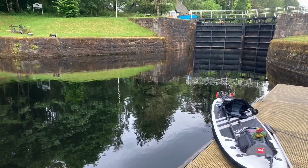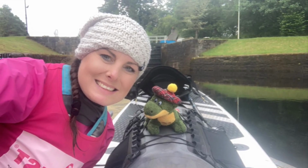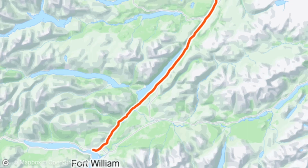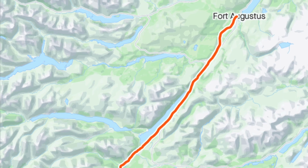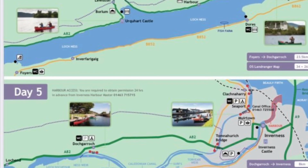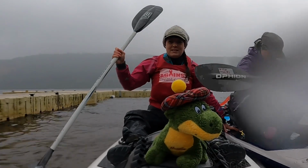It took us a lot longer than an hour, but eventually we got to the end of our day one. And we finished at Fort Augustus, just at the end of Loch Ness. So at the end of day one, we'd covered 45 kilometres and it had taken us 13 hours. For a normal person, that would be day 3.5. We stayed overnight at a campsite just by Fort Augustus.